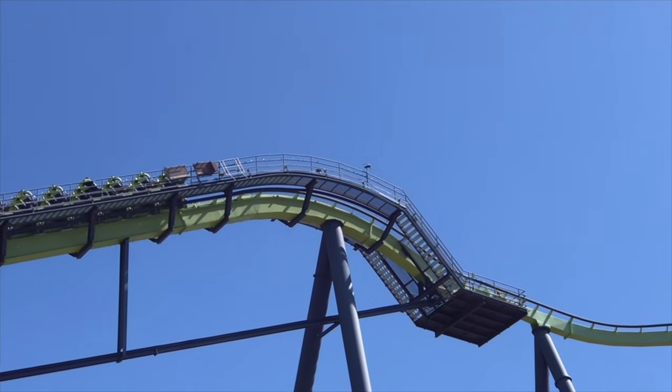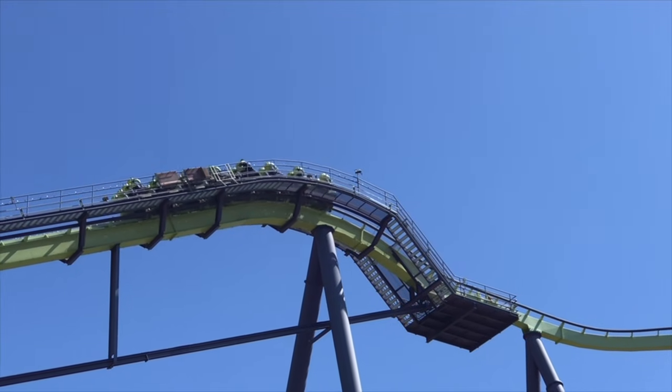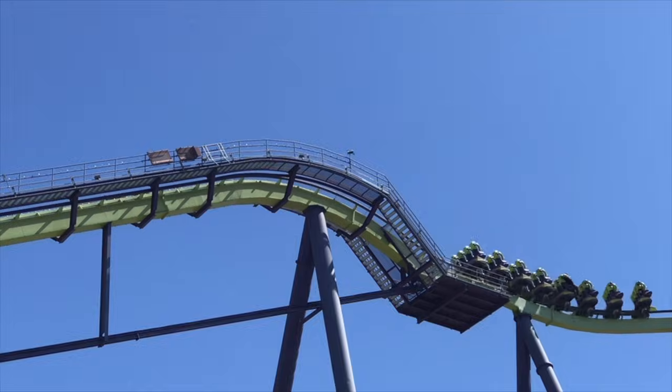So first of all, let's talk about what it means to valley a train. When you send a train out on the course and it stops somewhere that is not in a controlled area, and by that I mean it's not a lift hill, it's not a brake zone, it's not a motor drive zone or anything like that, and it's not a spot that is meant for recovery, then it is considered valleyed.